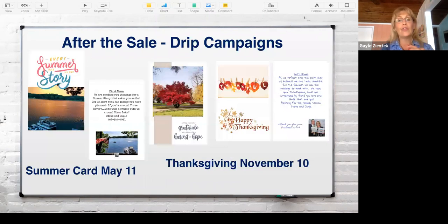Summer card. So every summer has its own story, is a flat card that goes out in May. So right now we're closing on homes. This card will go out next May. But it's kind of generic in the fact that we're inviting them. Hope they have something fun planned for the summer. If you're around Three Rivers, come take a cruise with us around Clear Lake, Stephen Gale. And there's a picture of our pontoon boat in the sunset.